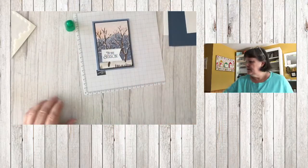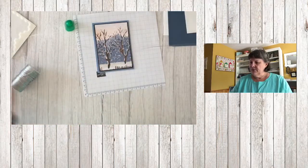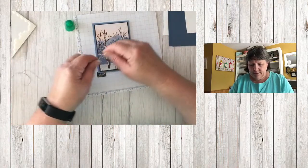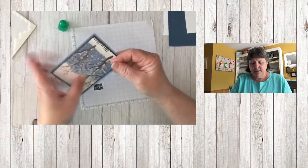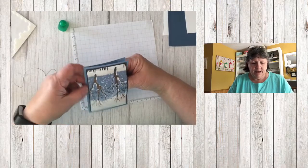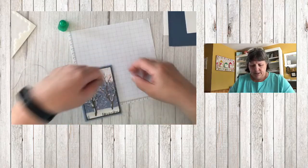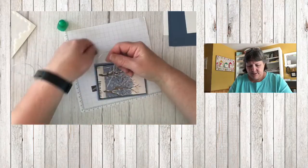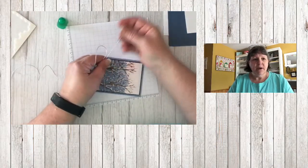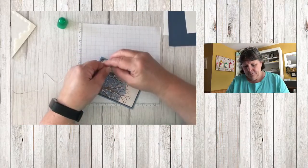And let's see, you know what? I should have tied some ribbon first. We're going to use some silver twine here, and I'm going to have to feed this through. Hopefully I can do this. I should have done this ahead of time. And there we go. And we're going to tie a bow. This stuff can be a little tricky because it's slippery. So you're just going to give it a tie.